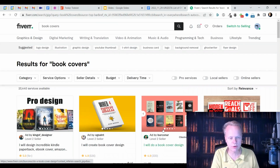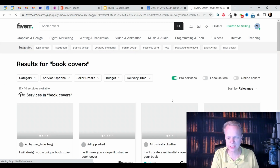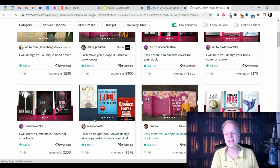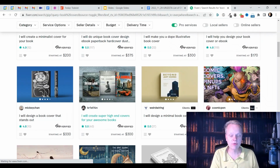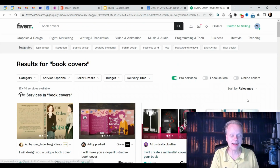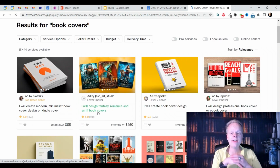Some of them are also listed as pro services. So let's say if we click that, you'll see where it goes up, because almost anybody, of course, could put out a book cover. But the problem if you go under pro is that it's suddenly not showing you all of the same options. Under the pro verified, it starts to drop drastically the number of covers, number of reviews these people have. And so that can be a bad idea. So a better option is to really not have any of those on there and rather just take a look at the options that are available.